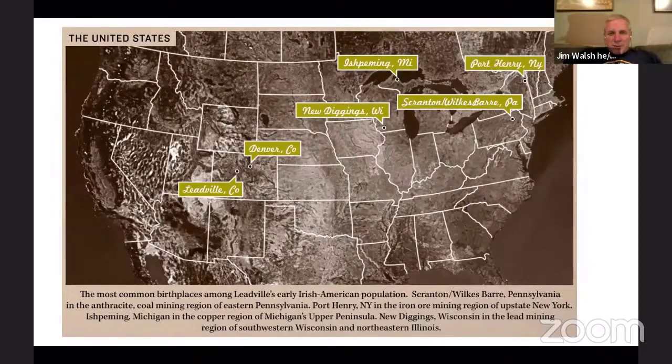These are just some of the places in North America where they mined: the coal fields of eastern Pennsylvania, the iron mines of the Adirondacks, the lead mines of southwest Wisconsin, the copper mines of the Michigan Upper Peninsula.